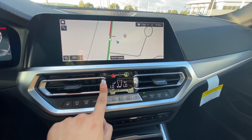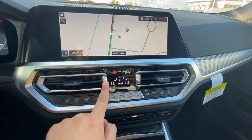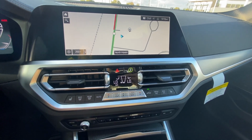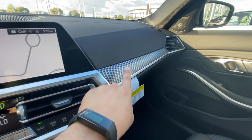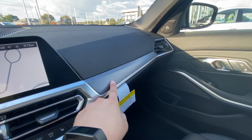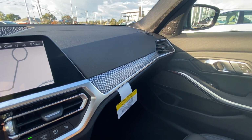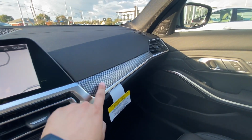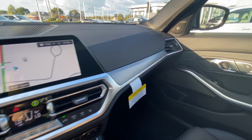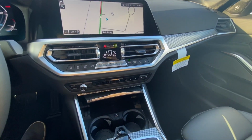To lock them, just move this wheel to the bottom. That basically locks the vents. And I love the brushed aluminum right here. And you could actually change this to wood, or I think there are like 5 or 6 different trims that you could choose from that will change this look. So I'm glad that BMW gives you the option to do that.